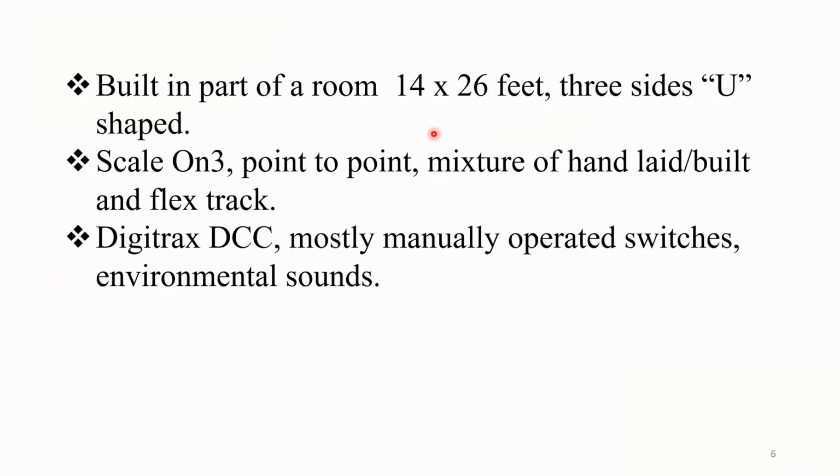It's built in part of a room, 14 by 26 feet on three sides. So it's U-shaped, which you can imagine as being the Granby Bay. It's built at ON3, essentially point to point. It's a hand-laid track wherever it's visible, flex track where it's out of sight on the High Line. It's Digitrax DCC with environmental sounds and some mechanically controlled switching systems.